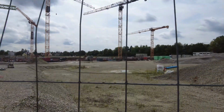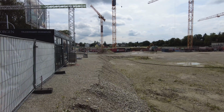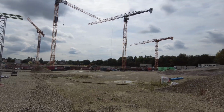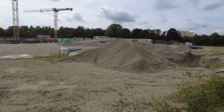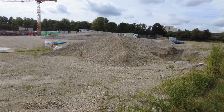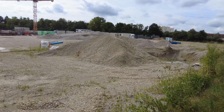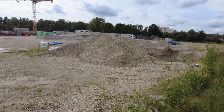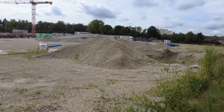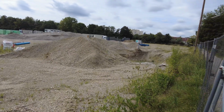Right now, not too much details to see, just they dug a hole over there. There are 4 cranes in place right now. But the area where you're looking at right now, where these mountains of dirt are presently residing, this used to be a football field, a soccer pitch. The ESV Munich East had its playing grounds and training facilities right here, and it is all gone, which is in fact pretty sad.